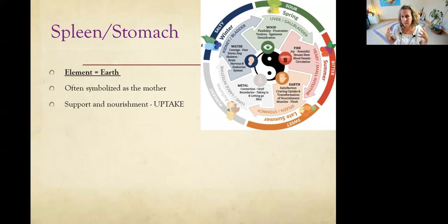Any way of giving thanks, and especially to do with the earth, is going to support the stomach and the spleen. Even if you say a thank you now, see if you can feel your stomach relaxing and your ability to receive increasing.